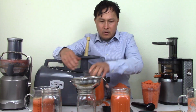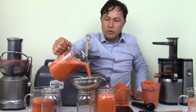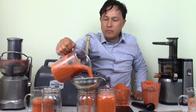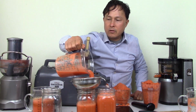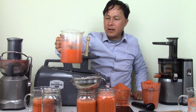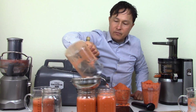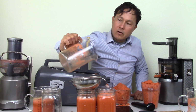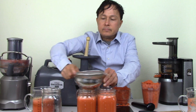All right, next on to the Green Star Pro juice. Pouring this out. So far, so good. Actually, there's very little pulp being poured out. At the bottom, I suppose it's going to collect. And that's where it's going to be. So I'm going to put it around like a brandy snifter to get all the pulp out. And there is actually a fair bit of pulp inside here.